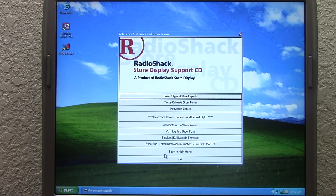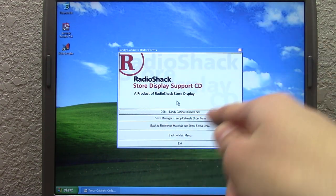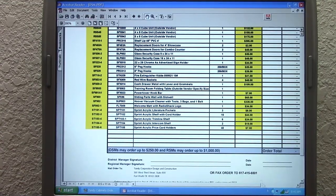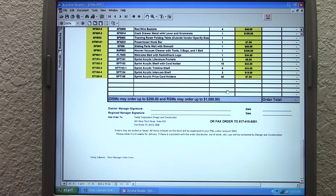So let's just jump to, there's a couple of things I see here that I'm interested in. Tandy cabinets, order forms. Let's start with that. Okay, so this is categorized even more. We have DSM, I'm guessing district store manager, then you've got store manager. So this is what the store manager would use, or the district manager. I mean, this says down here, Tandy Cabinets store manager order form.